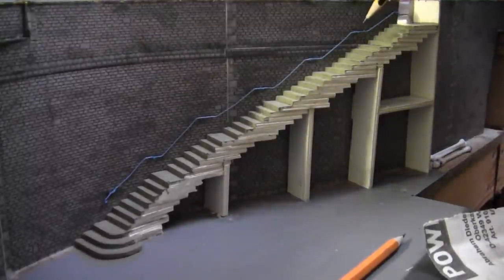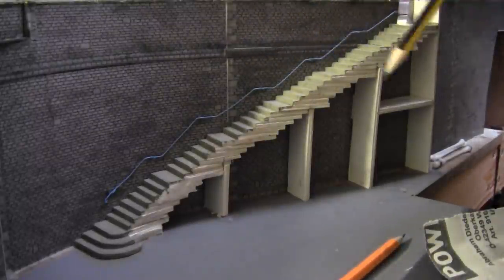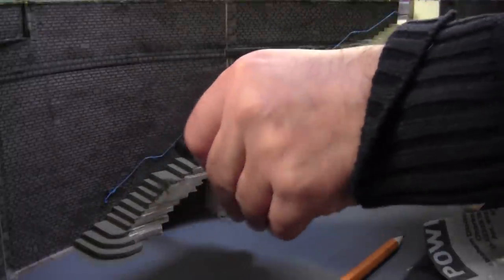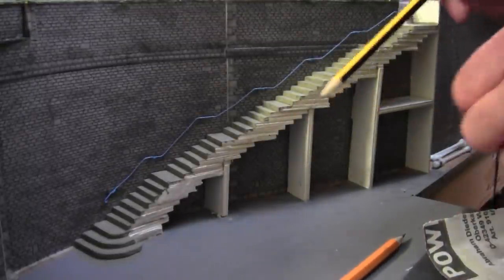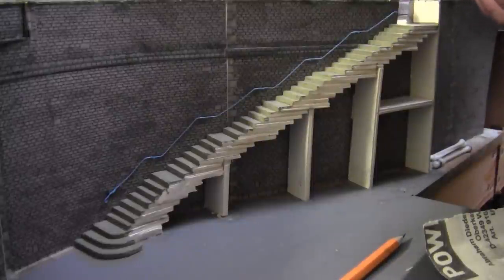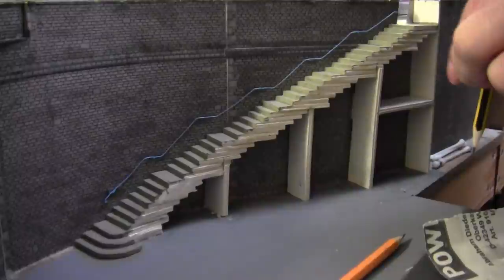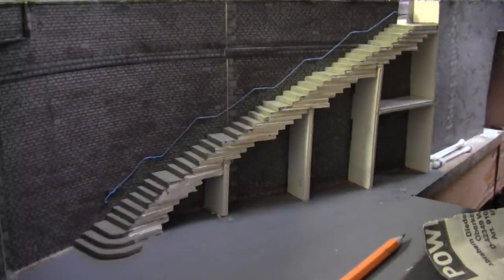Now that we've glued the handrail in place, I super glued it to the wall, but I had to drill out the wall first using a 1mm drill just to give me a little bit of clearance, and it seemed like it was taking forever for the super glue to go off. It's probably down to the size of the hole because the wire is only 0.8, so there was plenty of clearance in the holes to allow for movement. And yeah, that seems to have worked. It looks like a handrail.